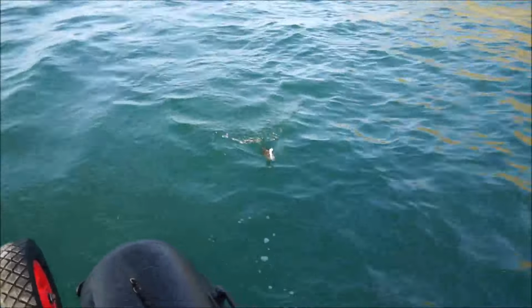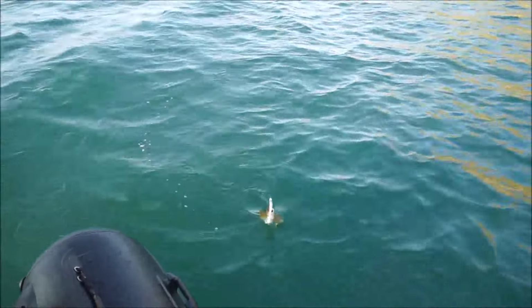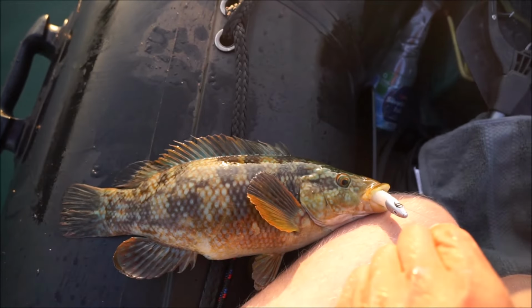A lot of Wrasse and Pollock on feathers, and even had a Wrasse on a soft lure that hit near the surface in 8 metres of water. These Wrasse are voracious. They're so aggressive. But it's probably the bass that you want to see. So I'll just let those bass clips play.